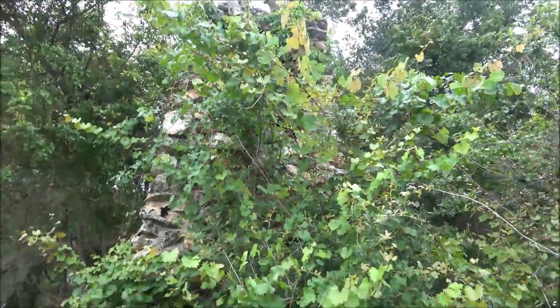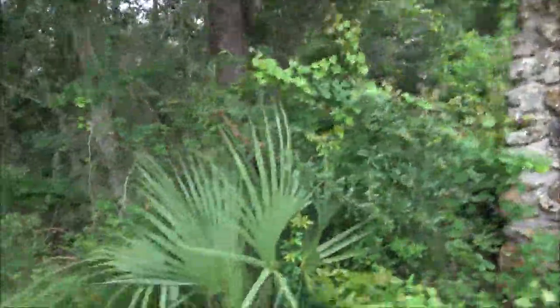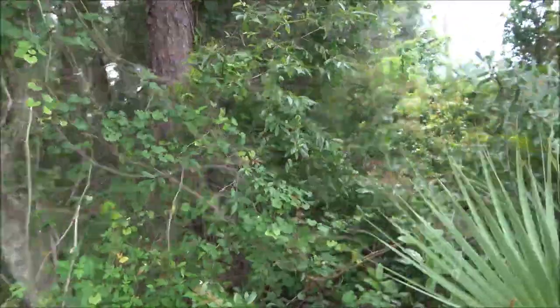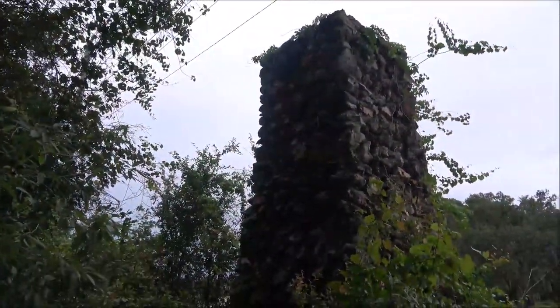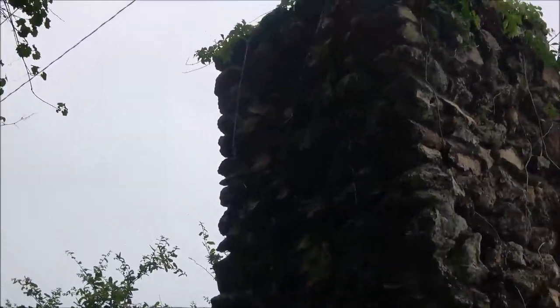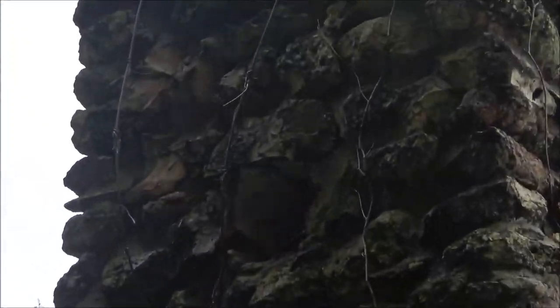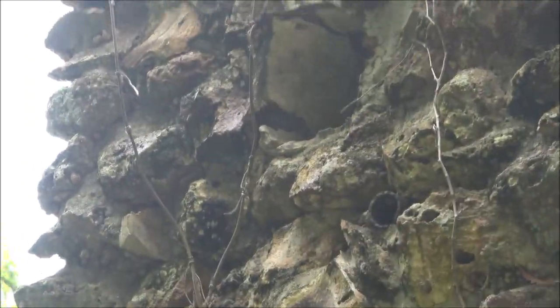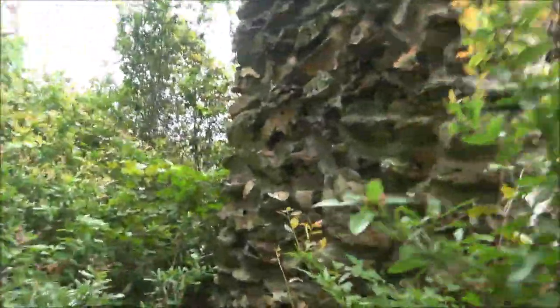But I can't see any places where it used to be a chimney. That's neat. But there's that hole, right up in there. There it is. But there's no place where it used to be a chimney. So, we don't know what the pillar used to be.